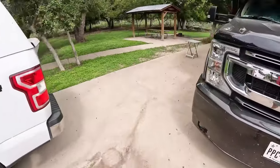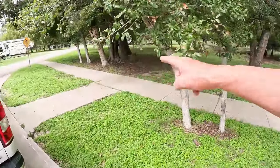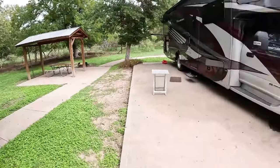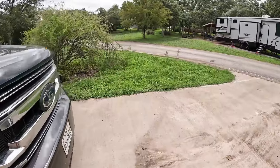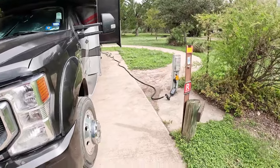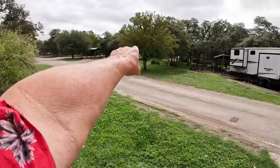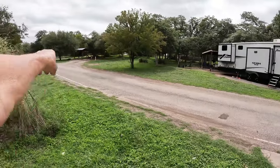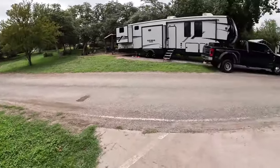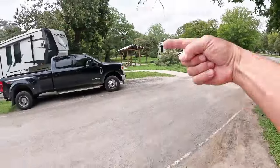Anyway, 30 amp, concrete pad, double wide. We're high. We're in tall cotton now. We're in a double wide site. And you'll notice we have concrete sidewalks that go around. So if you rely on a chair with wheels, you can access the power and the water. We're not too awfully far from the facilities, which are right there, and there's a sidewalk for access there. And the sidewalk continues on around there. I like this site.